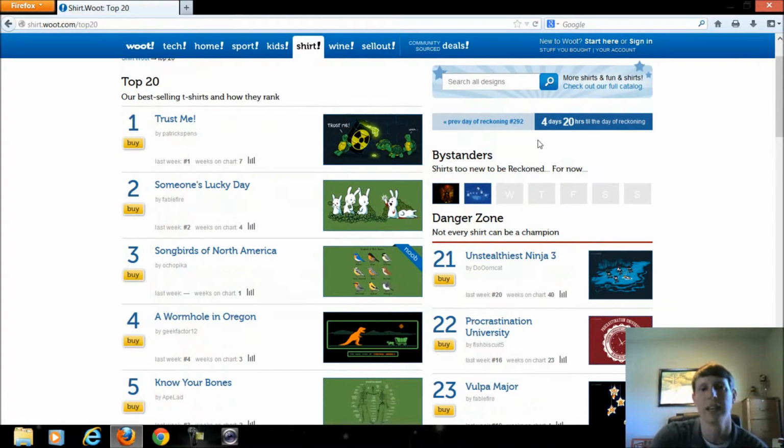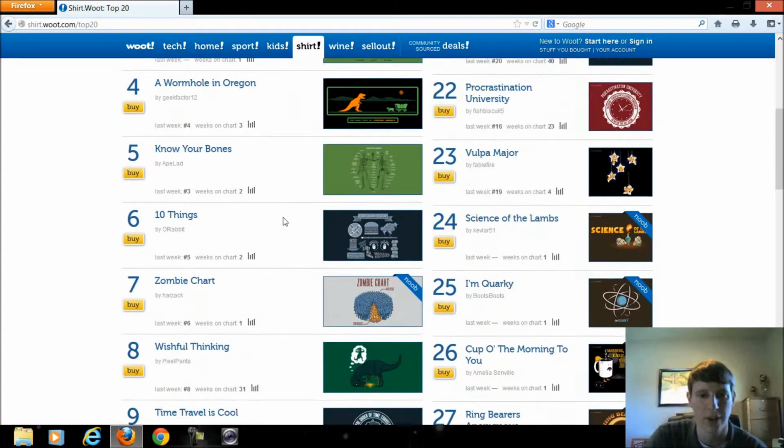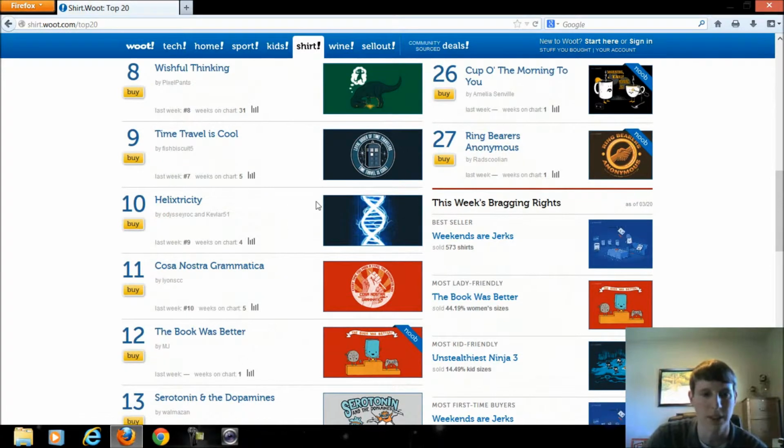So as shirts get in here, whichever shirt sells the most gets to stay. If a shirt doesn't sell, it gets booted out, basically. There's a few in here that have been here really long. Right here, this shirt has been on here for 7 weeks. It's a Ninja Turtles shirt. If we scroll down, there's a bunch of other different topics and things.